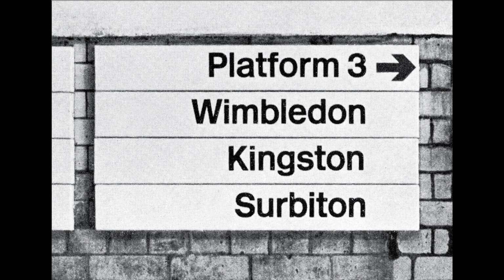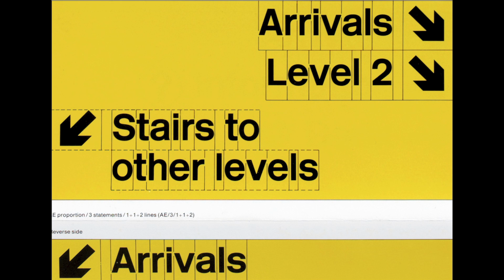Margaret Calvert taught me at the Royal College of Art between 1998 and 2000. In 2008, she called me up and asked me if I wanted to revive her font, or turn her 1965 alphabet into a digital font that could be used in text. So this is what happened.